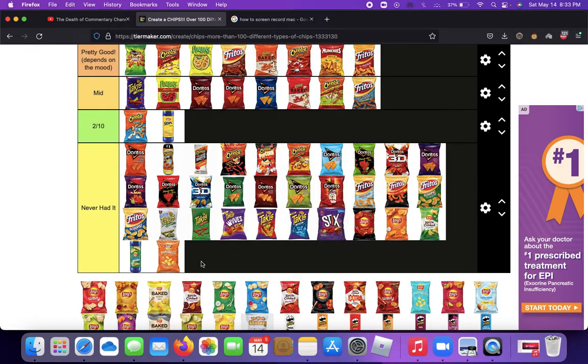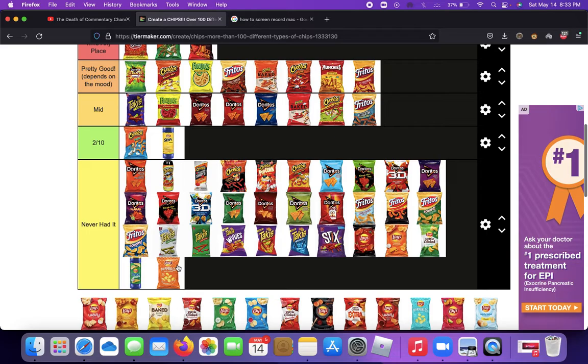Honestly, if I did see it in a store, I would probably try it, and I would probably buy it over my favorite chips just to see if it was good. If I saw a poppable, I'd probably buy it before a fries, just because I don't know what it tastes like and it looks good enough. But I'm not actually touching the chip. Wavy Lay's. Okay, now here's a popular one.